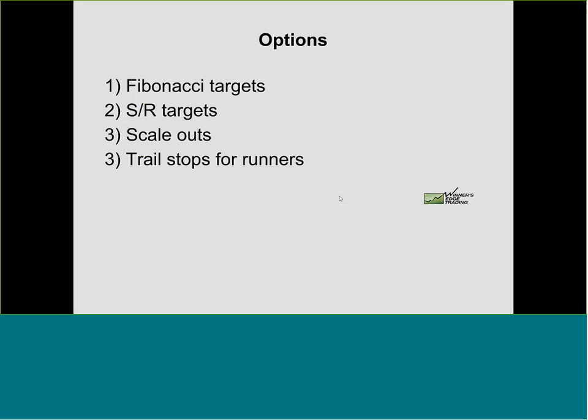So the trade management, let me get the options out for you. What we use, for instance, is Fibonacci targets, support and resistance targets, scale outs, and trail stops for runners. Those are the elements we're looking for when making this trading plan. Also, if we have enough thrust, moving to break even should be added here as well. Those are the options of trade management. So we've gone through all the steps, the analysis steps, and the trade management steps of the actual entry.